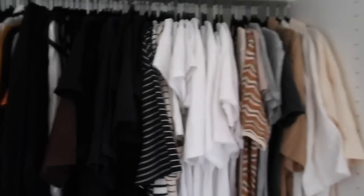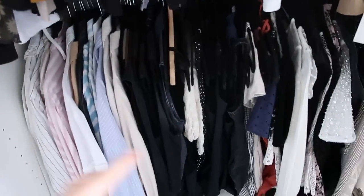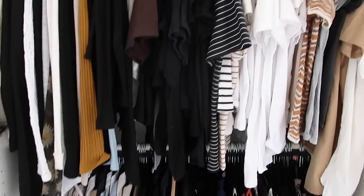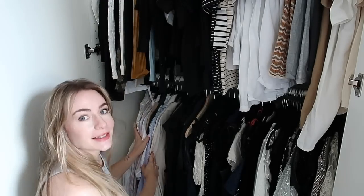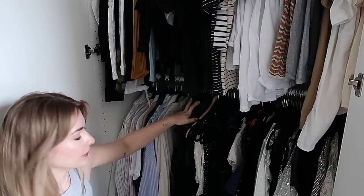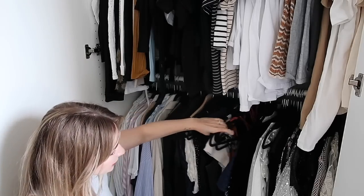So moving along to the double wardrobes, and here I've managed to fit all of my shirts and t-shirts, and I've got some little summer dresses down here. I mean, this looks organised to me, but it probably doesn't to you. Let me talk you through it. Okay, so here we have shirts. Then here we have waistcoats. I've got a lot of waistcoats. I could definitely downsize those. And then here I have some summer dresses.